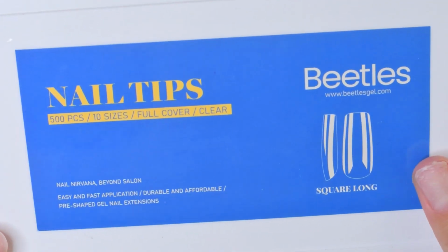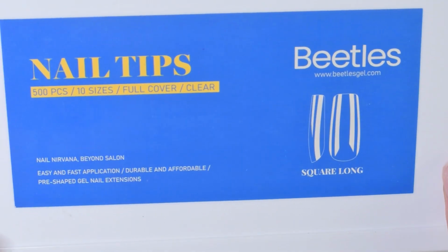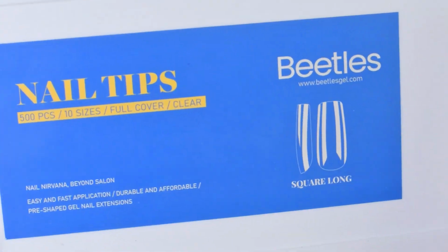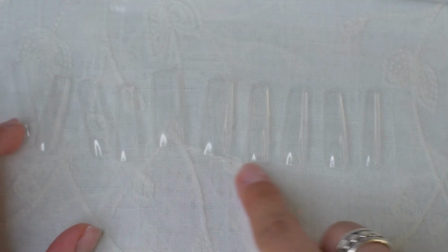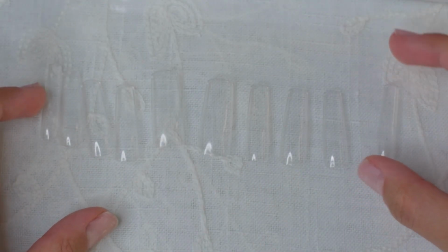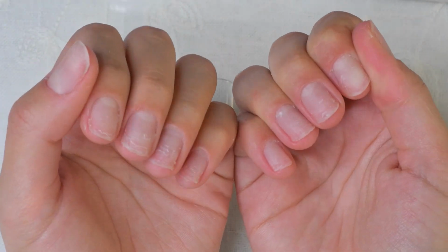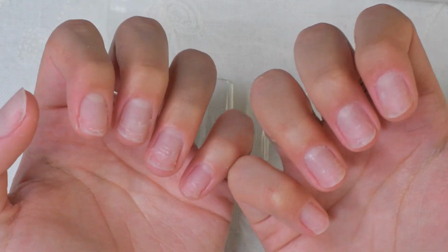So I decided I want to do some long square tips today. I'm using these Beetles long square tips. I really love these. I always use these. I went ahead and sized all of those out and did a little bit of prep on my nails, just softened my cuticles and pushed them back a little bit. There wasn't that much to be done.